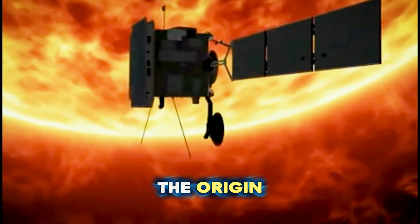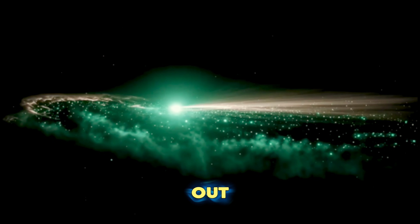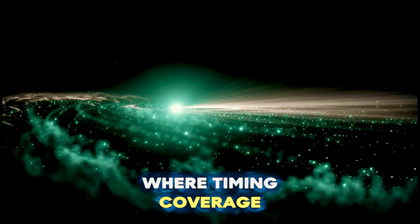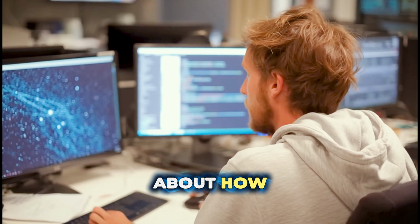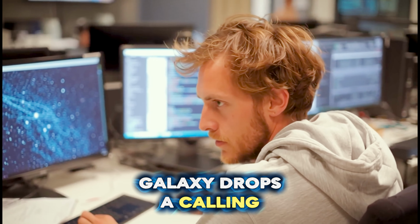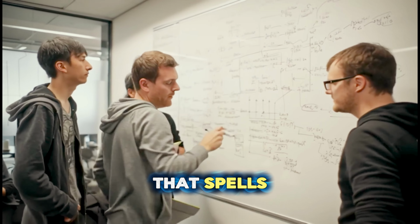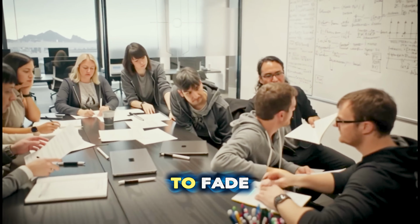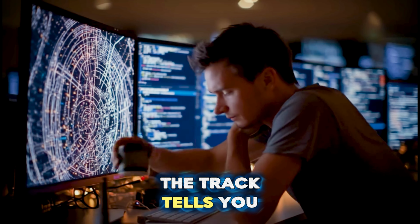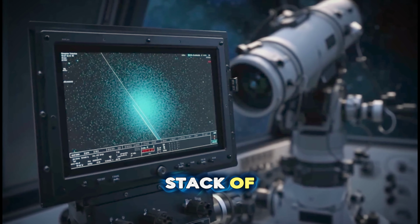We've pinned the origin. The real lesson sits in the narrow window between discovery and fade out, where timing, coverage, and a few clean timestamps can turn a faint streak into a story about how often the galaxy drops a calling card. A faint smear on a sensor can carry a signature that spells elsewhere. Excess speed does that. When V infinity refuses to fade to zero, the track tells you it's not circling back. You can read that right off a calibrated stack of exposures.